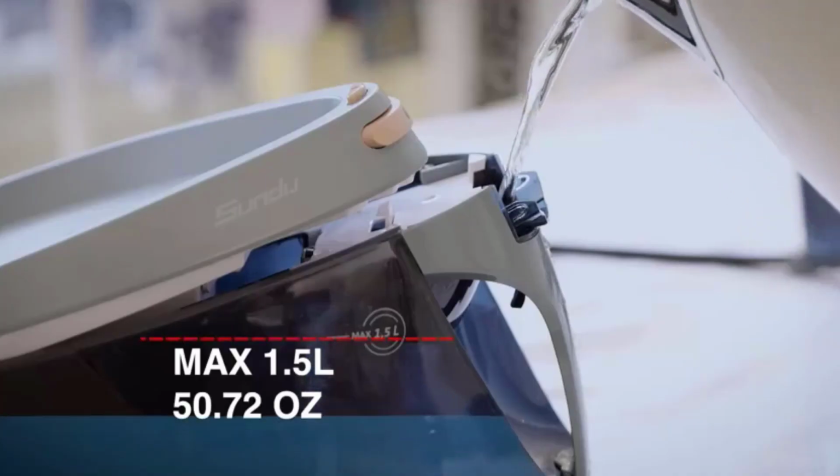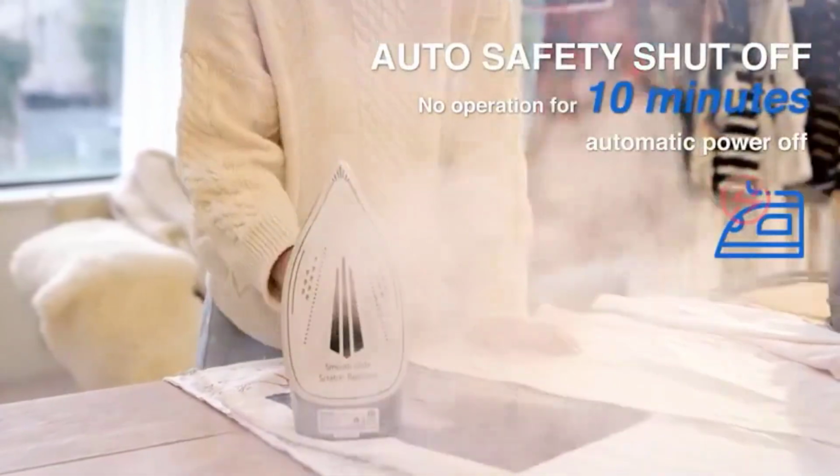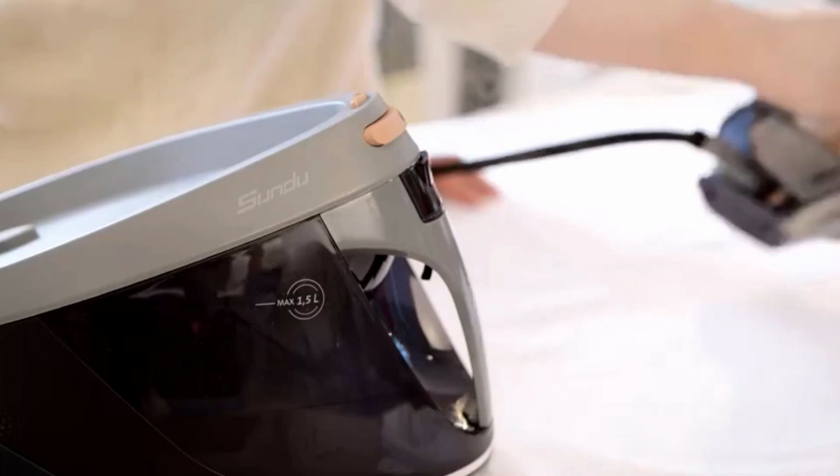The self-cleaning feature can expel water scales and other debris. Anti-calc prevents mineral buildup. 1.5 L, 50.72 ounces removable water tank.